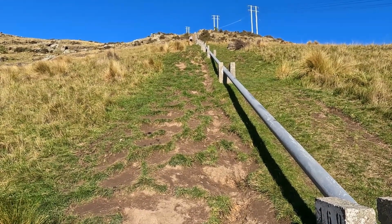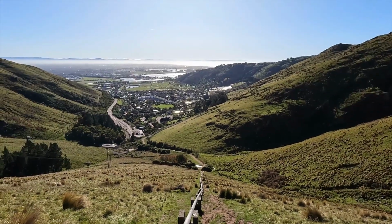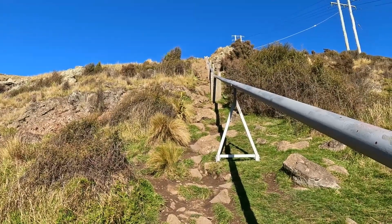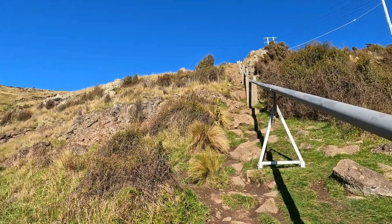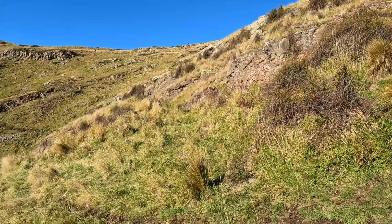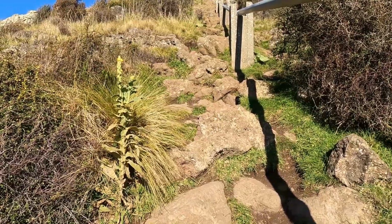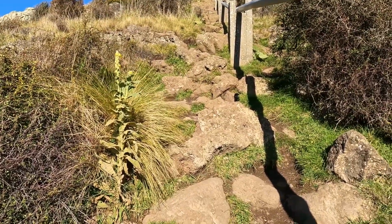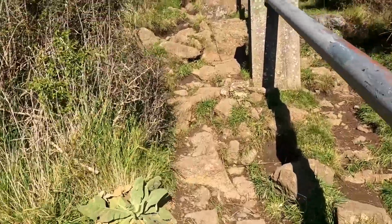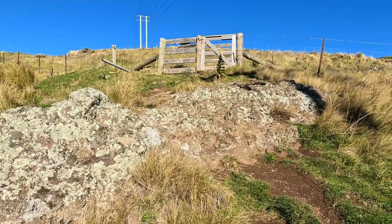So we're getting close to the top now, guys. We started way down there and we're still climbing. The last bit of the very steep part, guys. Once we crest over this hill, we're heading over to there, if I can make it. Right, these last few rocks are going to test me, guys, because this is about the steepest part so far, I think. Getting there, guys. Finally a gate at the top.